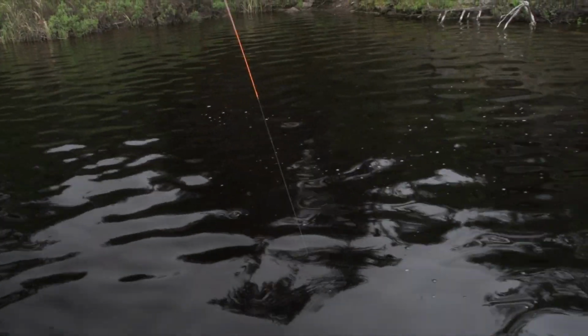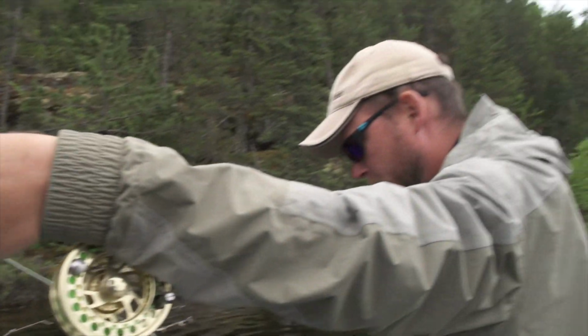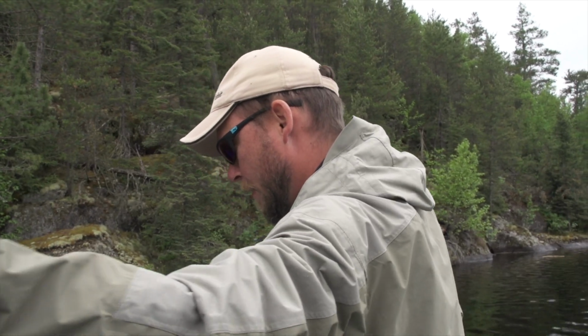You know, you probably wouldn't want to go any lighter than a 6-weight with these smallies on this system. They are strong. You need something with a little backbone. Oh, he's barely hooked too. Especially when you get into a big one.